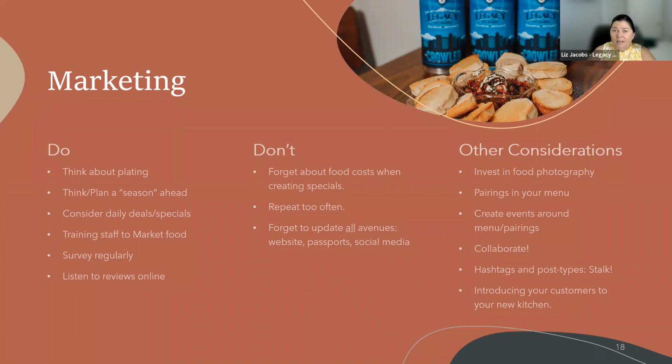When you're marketing online, make sure you're considering your hashtags and your post types. So stalk others, look and see what they're doing, and if they're doing Florida foodie as a hashtag, then you're going to want to incorporate some of those periodically and see how those help as far as your overall social media engagement. Repeat, and find a place to carve out your own unique position. So let's say you're near a farm that has corn, for example, and you want to incorporate that into your menu, definitely find little ways to have that unique strategy for your area.